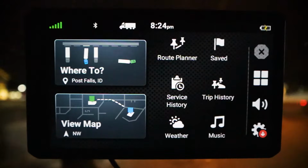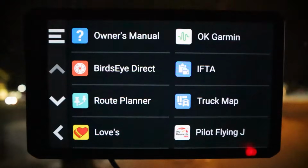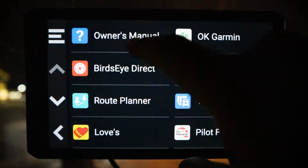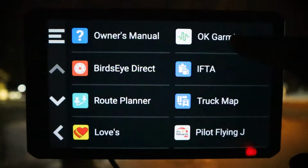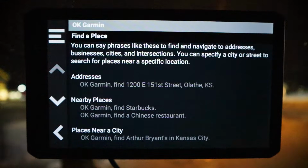So here we got the Garmin Dezl OTR 710. Go ahead and check out the apps now. Here we have the owner's manual. If you need the owner's manual, just click on that there. Very handy. You got the list of commands here for the Garmin.